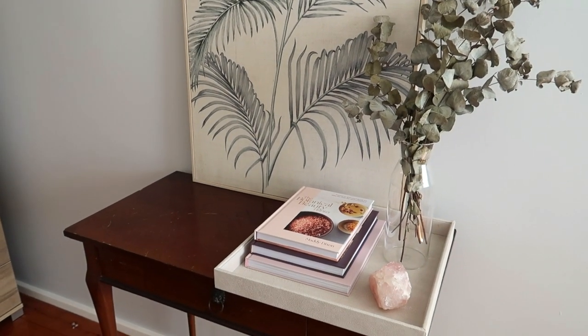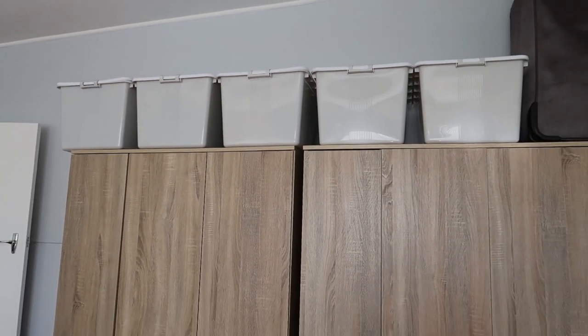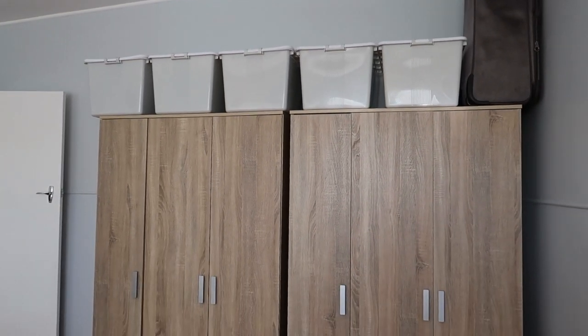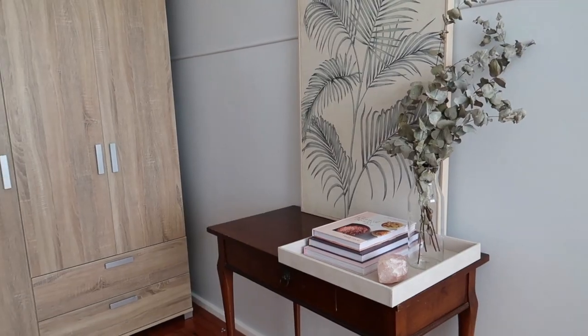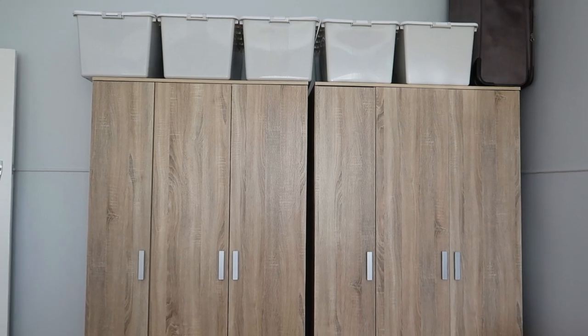and I think it looks so cute. And honestly, I love how my boxes along the top of the wardrobe turned out. It just seems to be minimal and organized, and just makes it look so much better as a whole.